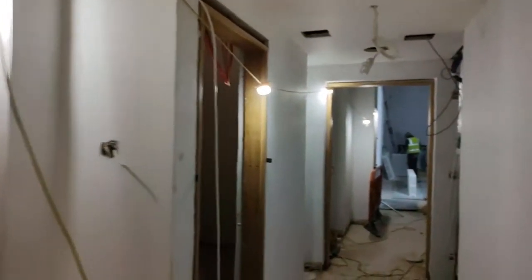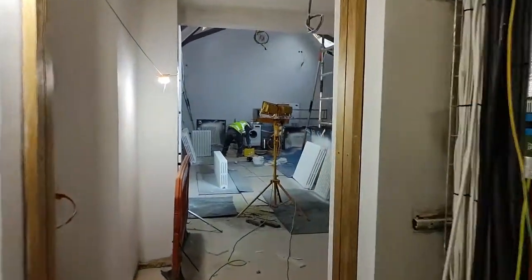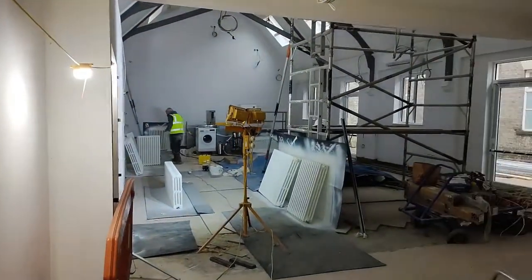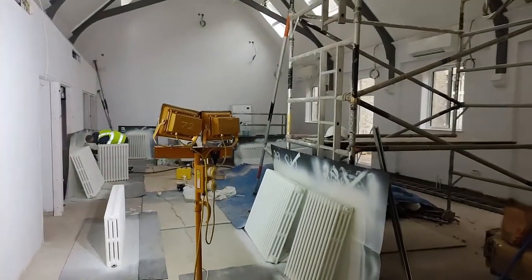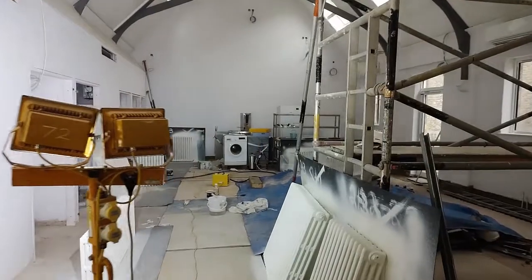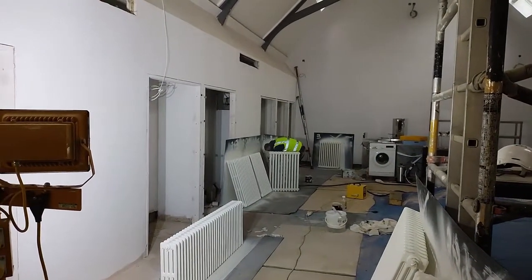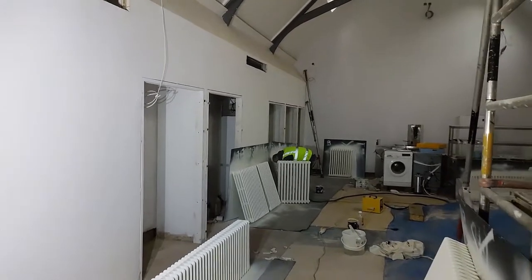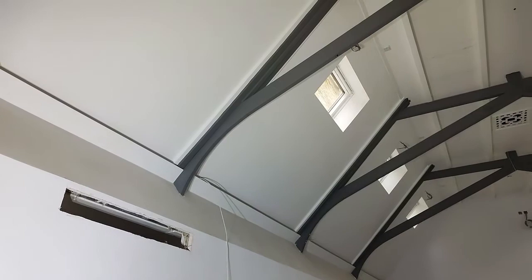And we're going to walk towards Gibson Hall now, which is the furthest point through the project. As you can see, we're spraying up the old radiators so they look brand new. In this space we've done all our decorations. Really nice with the beams in a grey and the white walls. All covers are formed. Air conditioning ductwork's in place.